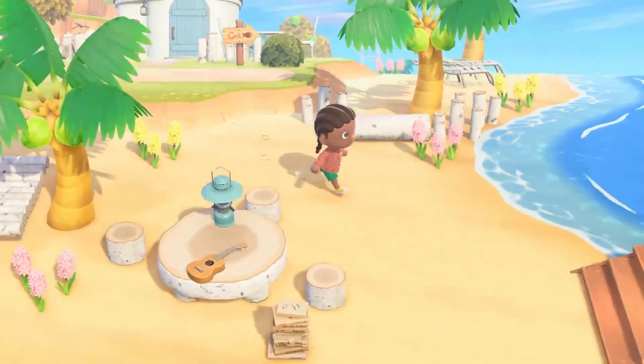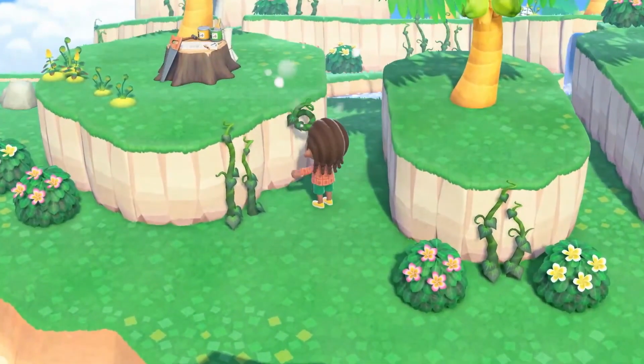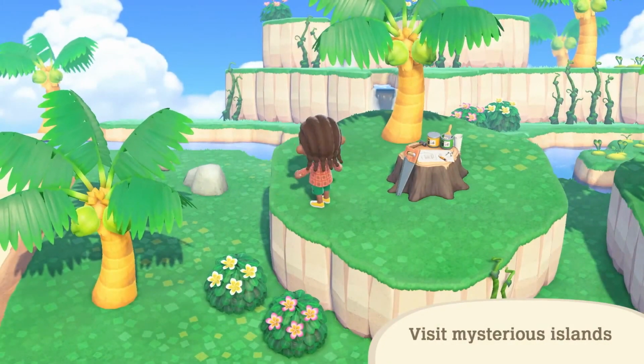It looks like there's some new islands to visit brought to us by Kapp'n, but did you notice all the new foliage on the island? There are some creeping vines up the sides of the cliffs that you can climb up the same way you do with ladders. This opens up a lot of potential for reaching new territories.